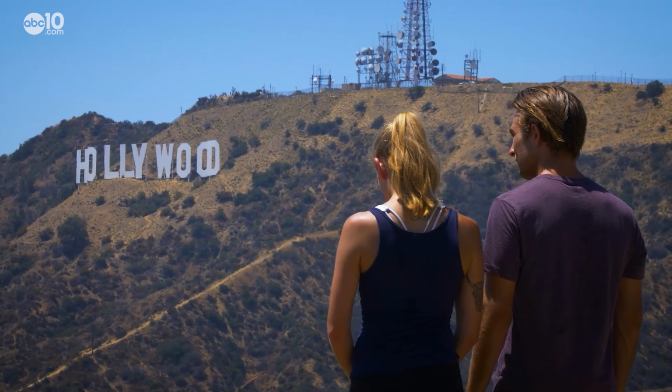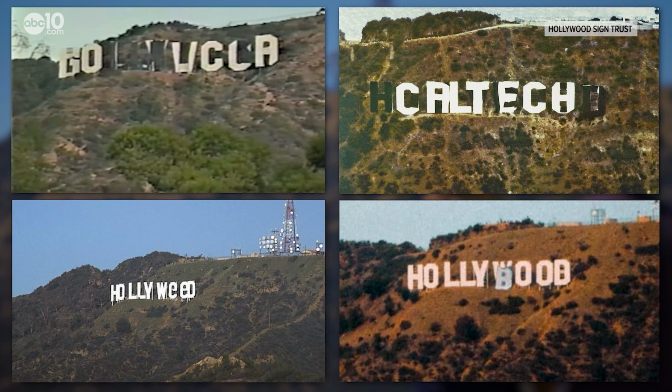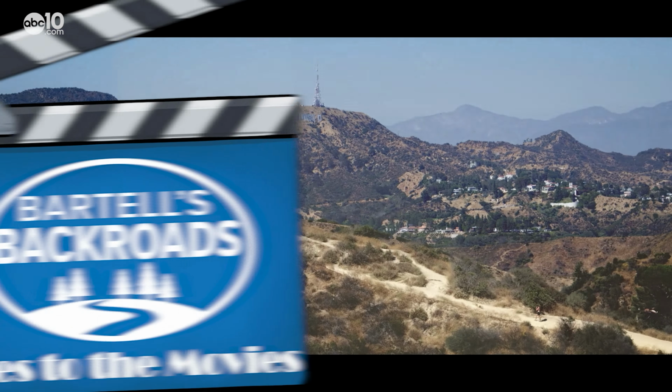The bigger the sign, the bigger the target for vandals. Over the years, the sign has been modified many times by pranksters. It's been changed to Hollyweed twice, one time in the 70s. The other time was in the 2000s, a few years ago it was changed. It's been named Hollyboob.